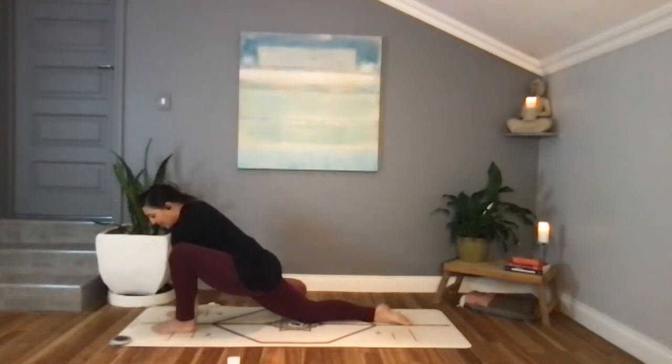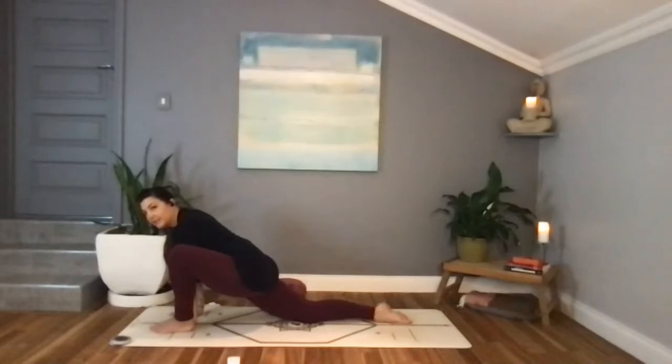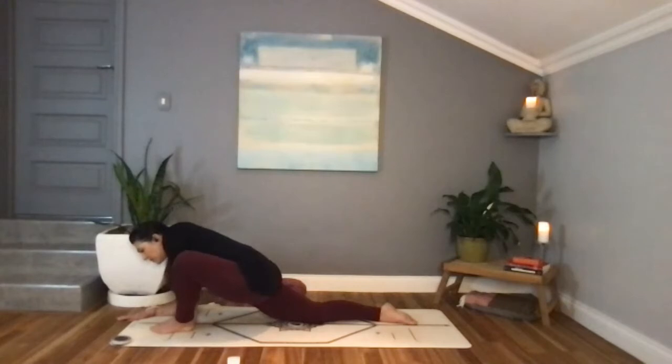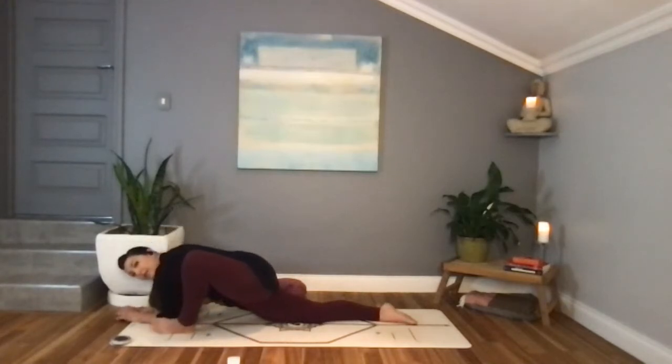Bring both hands to the inside of the left foot. Let the hips sink all the way down. And feel a lovely surrender here. No tension in the hips or the right leg, just a softening. And then you can drop down onto your elbows if that feels possible.